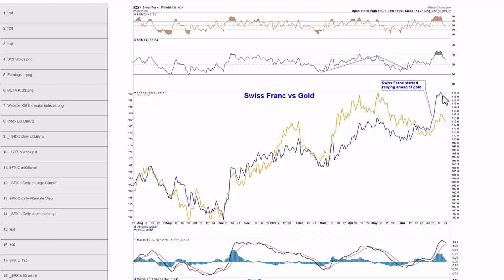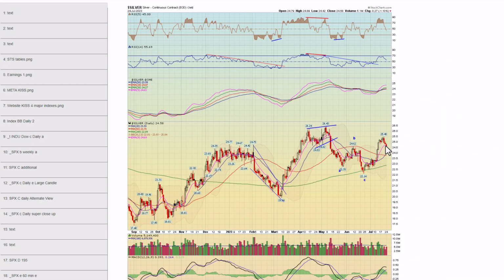And here, even just recently, the Swiss franc was leading down ahead of gold, just like it led up ahead of gold. So a couple things to monitor. Next, Jabber 79, silver, pulling back. Again, this simply had a perfect ABC pullback into that 200-day moving average in June. That was a great area to go long.